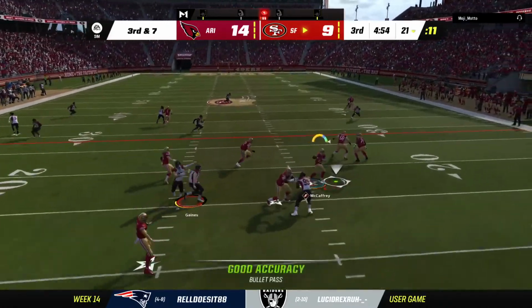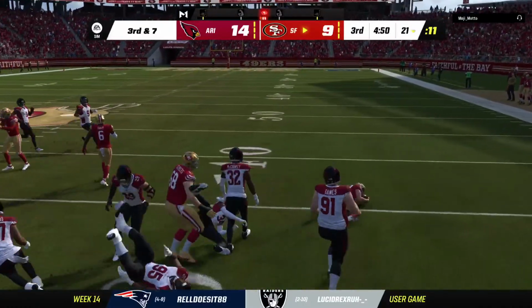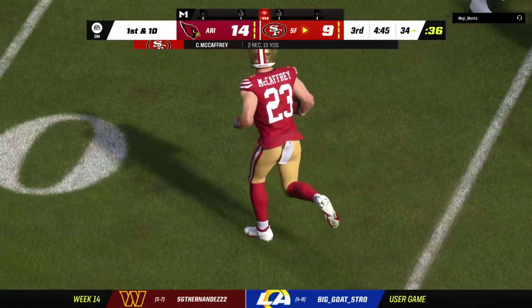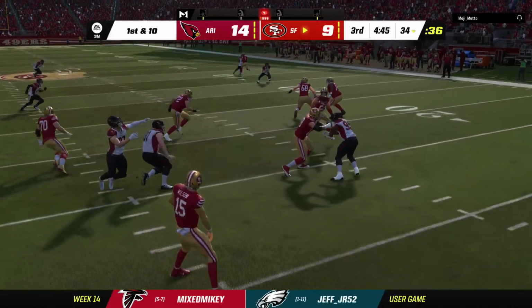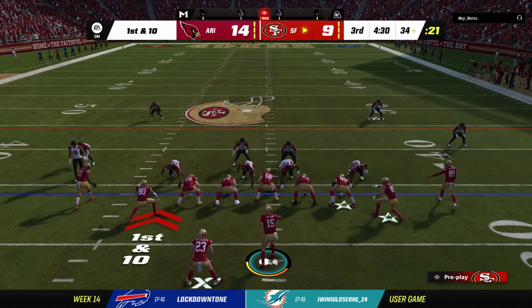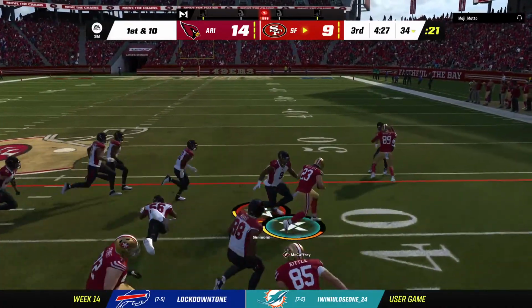Wilson. They'll set up the screen to McCaffrey. And he'll get this up to the 34-yard line. 13 yards there for a Niner first. Well, they certainly had their share of troubles running the football in this one, but this play is almost an extension of the running game right here. They set up the screen, let him work out in space on the perimeter, and he turns it into a big pickup.